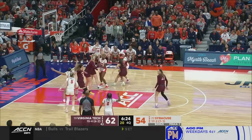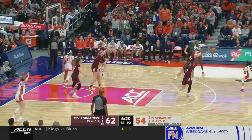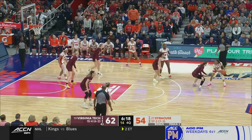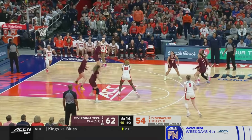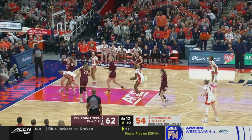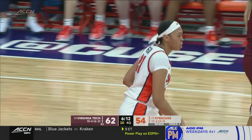Back on the other end, can the Orange answer? Rice looking for help. Dyaisha Fair one-on-one with Cayla King. You got to get the ball out of her hands. Nice pass. Wilson couldn't handle it, too hot. Pass from Wood.